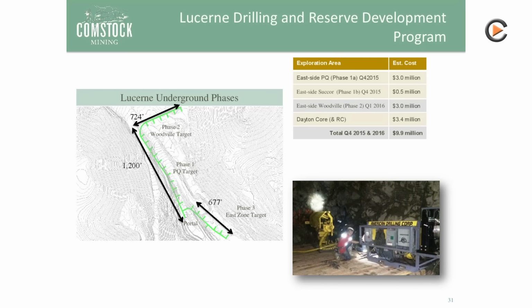So the summary for me is that we're deploying $3 million for this underground drift and drilling, and we're going to get 5 to 6 years of mine life. We're going to do another $3 million for another 900 feet of drift and drilling, and we're going to get 5 to 6 years of mine life. Then we're going to finish the Dayton drilling, and we'll get at least 10 to 12 years of mine life.